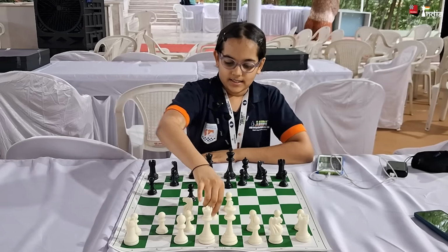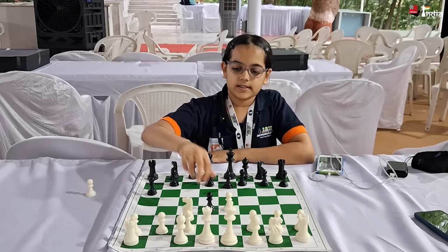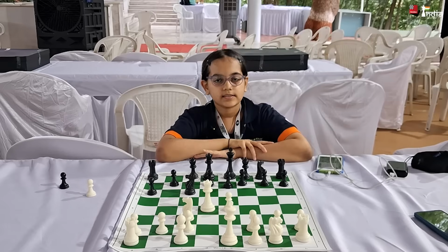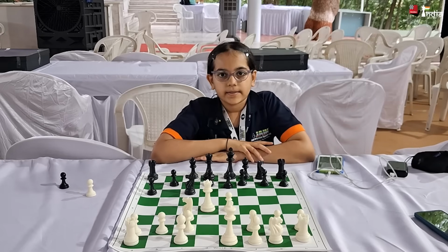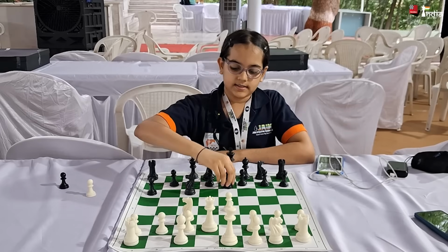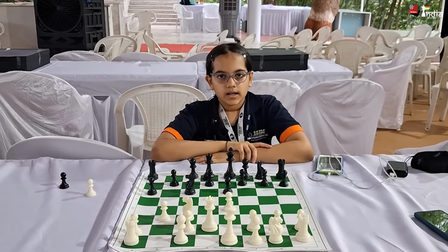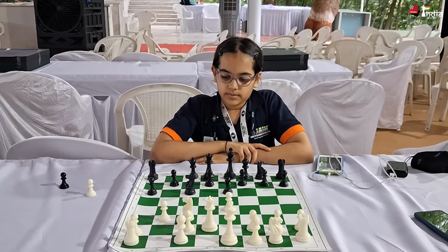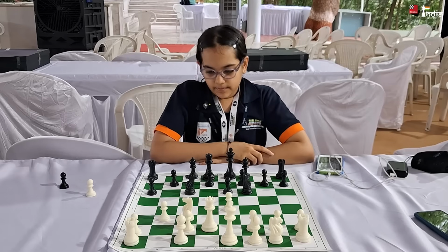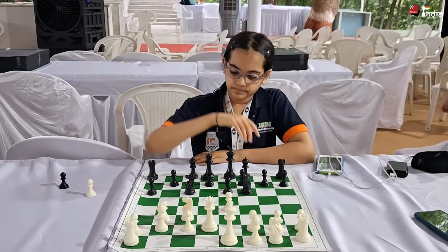Okay. She played d4, I played c takes d4, queen takes d4. Now I played knight c6. She has to move the queen and the best square to move the queen is to d2. Next I played e6. She continued with b3. Her idea is to play bishop to b2. I played knight f6, developing my game. She played bishop to b2.